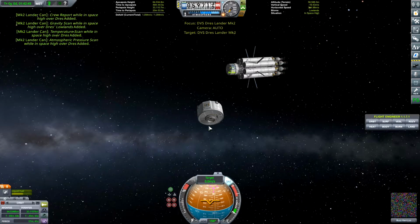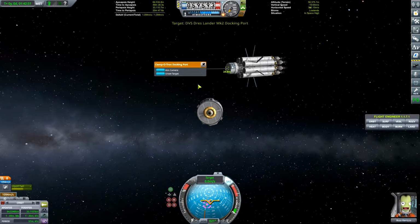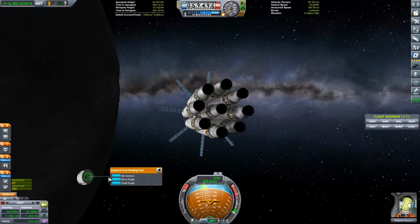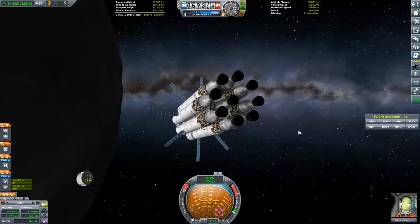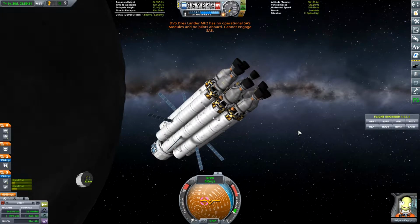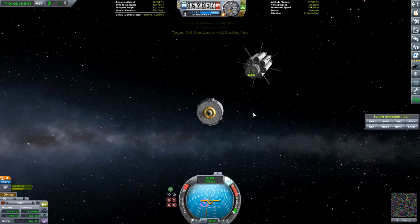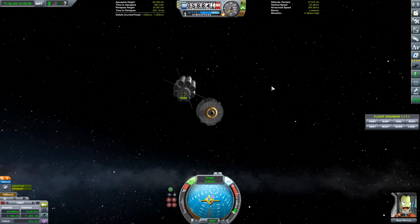Let's switch over to this guy. Let's flip him over this way. Let's set that as our target. Boop. Let's switch over to him and set this as our target. Boop. Awesome. Alright, Kalpana, you can be guiding this towards that. You can't do the SAS because I didn't put a probe on there for some reason because I'm an idiot. Okay, so there you go. And you, Mr. Buzz, you are going to burn us towards the module there.